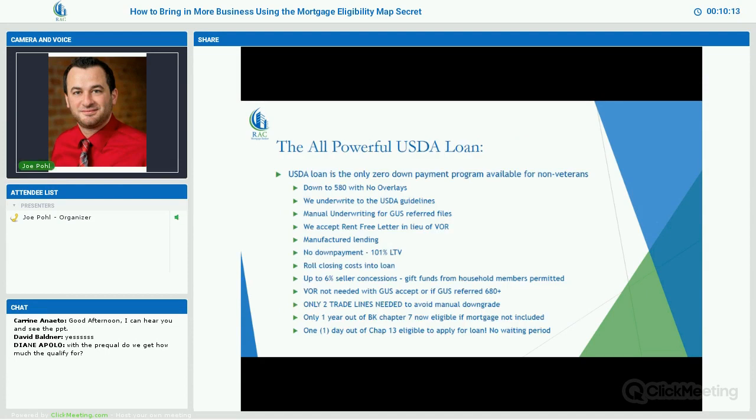Now, the all-powerful USDA loan. I just want to make some points about the USDA loan that we don't normally think about, but it is the only zero-down payment program available for non-veterans. Here we go down to 580 with no overlays. We underwrite to the USDA guidelines. So whatever they lay out, that's what we underwrite to.